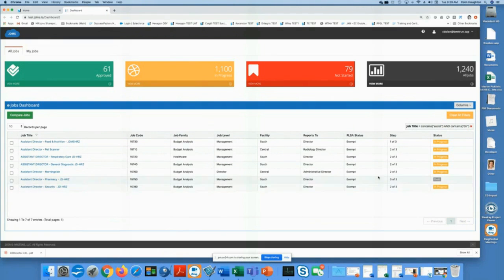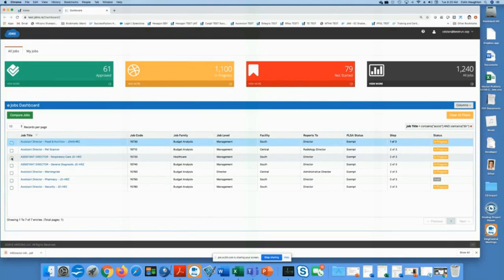You can see that the status of these jobs is in progress. These are not approved jobs yet. They are in the process of being developed, going through our workflow, which we'll talk about a little bit more in just a moment. So one of the features that we can highlight here is this compare jobs feature.